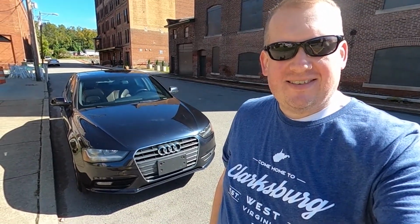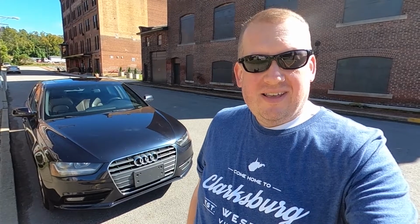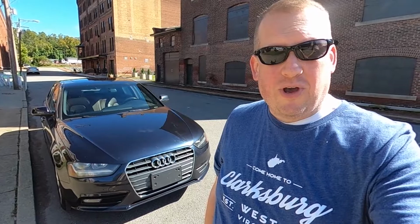Want to show you my Audi S6. Just bought this a little while ago back at the auction. It's actually one of the nicest cars I've bought from the auction. Just want to give you a quick overlook of it.